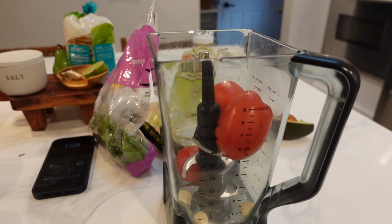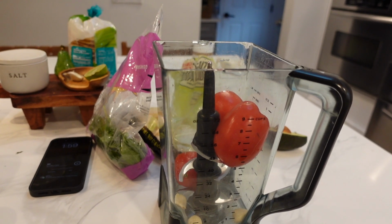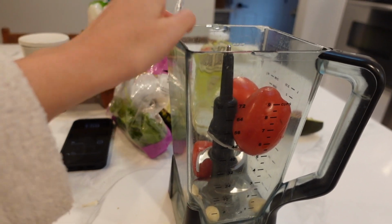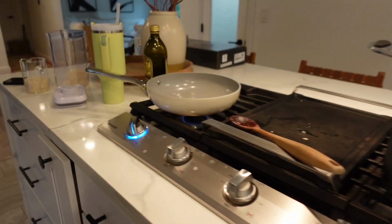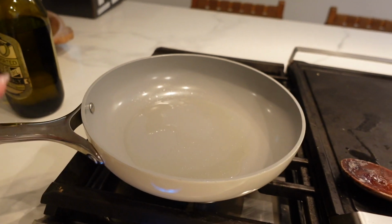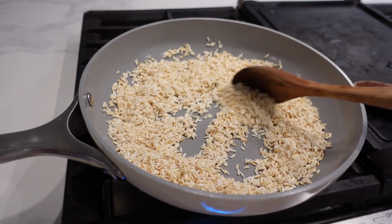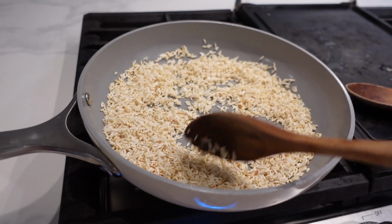I just called my mom because I want to make arroz rojo, or like Mexican rice. So I've never made it before, so we're gonna attempt to make it. So I got some tomato and I have garlic, and I'm gonna start frying the rice. And once the rice is fried, then we're gonna add the tomato. All right, the arroz is already dorado, as you guys can see. It's like a little tan.